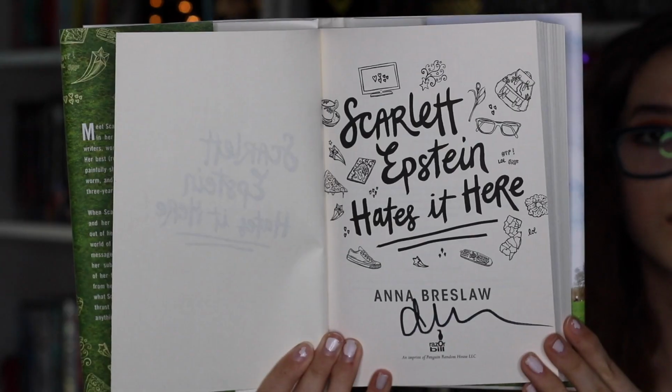I believe this came in the April or May Uppercase box from 2016. Next I have Crank by Ellen Hopkins. I got this personalized when Ellen came to that Barnes & Noble festival, or B-Fest, that happened last June, and she was there, and I was able to get a signed copy of one of her books.